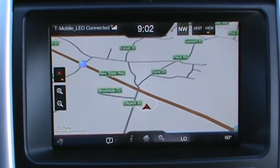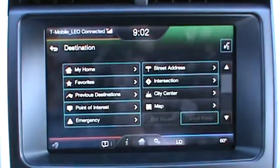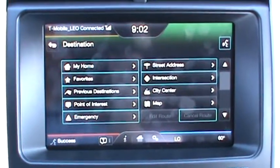Please say a command. Navigation. Navigation. Say a command. Destination, my home. Setting destination.